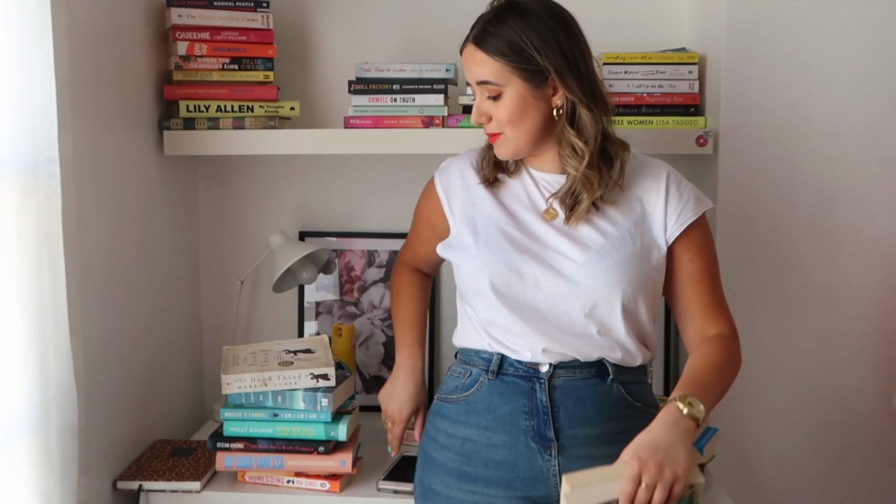I have ordered, this is my first purchase in ages, Flatshare, which I think will be much more light-hearted, and If I Never Meet You, which I think will be more light-hearted, and Girl, Woman, Other, which I don't think will be light-hearted, but I'm really excited to read all of them. They're arriving today.